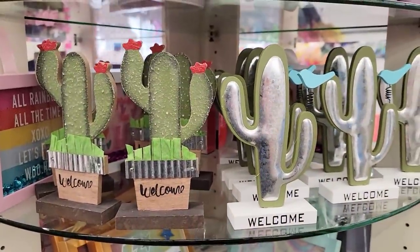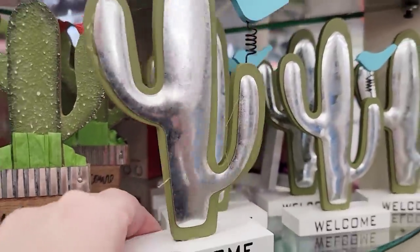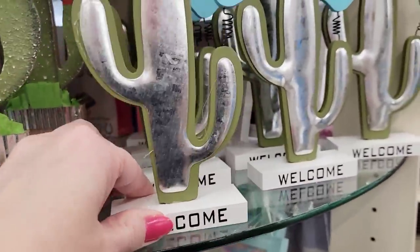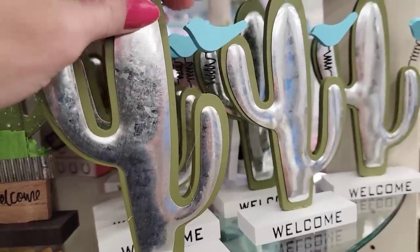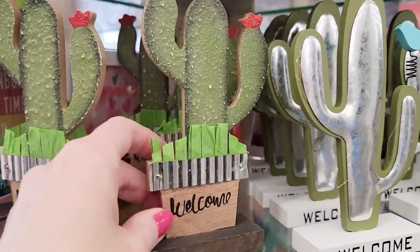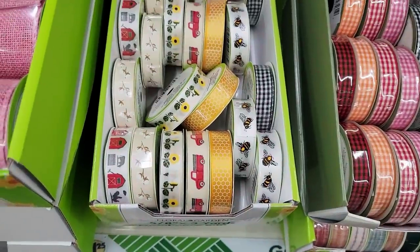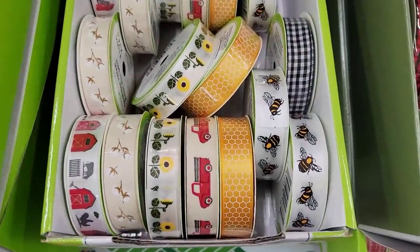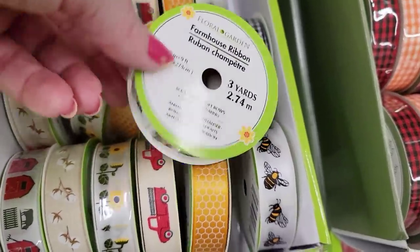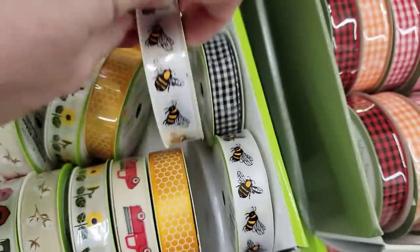Here's some new cactus. I thought this one was kind of cute with the little bird there on a little spring thingy. It says welcome, and same with this one. Here's a couple of new ribbon, and I don't think I've seen this one. This is by Floral Garden. These are 3 yards.